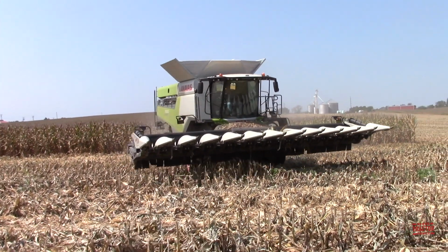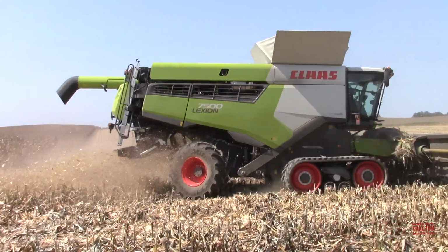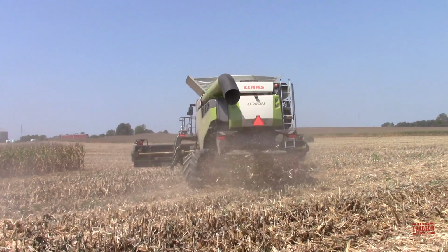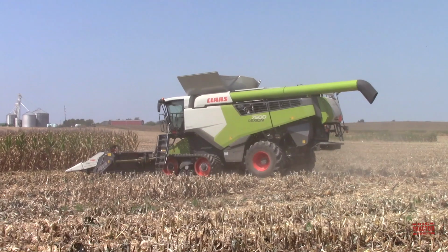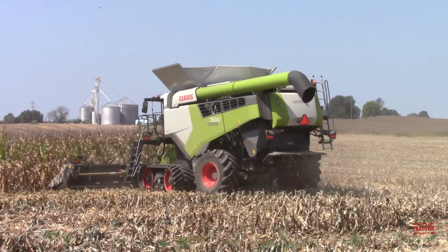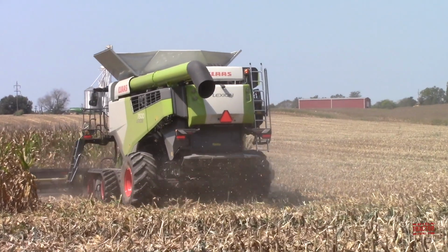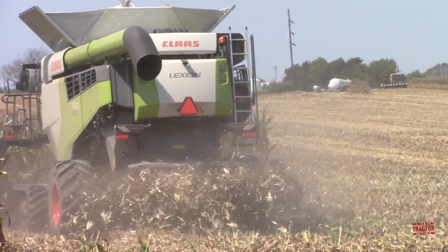We'll climb up in the cab to look at the new technology, as well as climbing up on the engine compartment to see the cooling system, the 403 horsepower engine, and the 385 bushel grain bin. There's a whole lot to see. It's going to take over 30 minutes to take a tour of this combine, but hopefully by the time we're done, you'll have learned a lot of new information about the next generation of Lexion Combines from CLAAS.